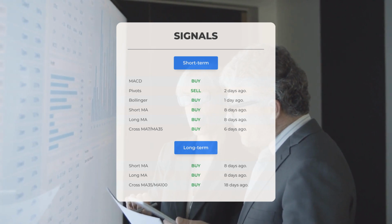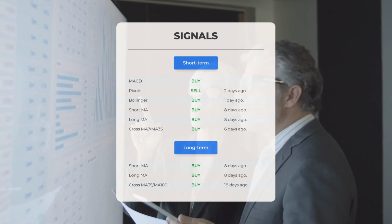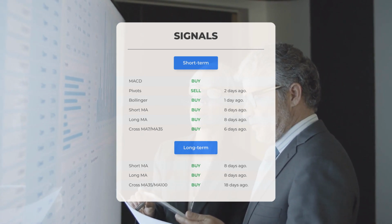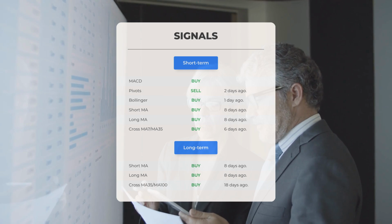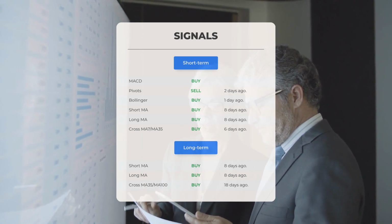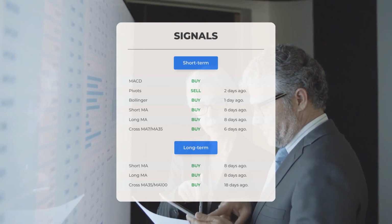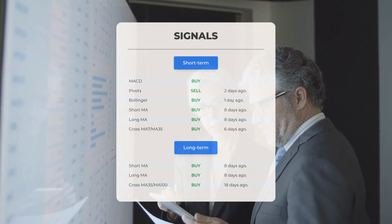If we look at the 12-month chart, we see short moving average, buy signal from 8 days ago. The long-term moving average shows a buy signal from 8 days ago. The relation between the short and the long moving averages indicates a buy signal from 18 days ago. Remember to visit our page at StockInvest.us if you want to find more signals.